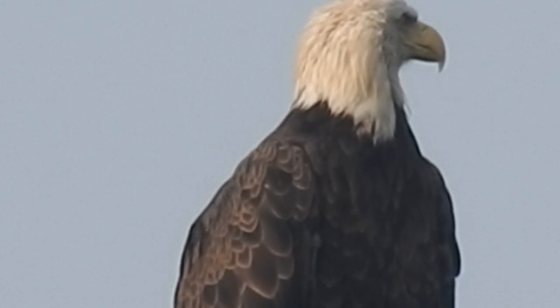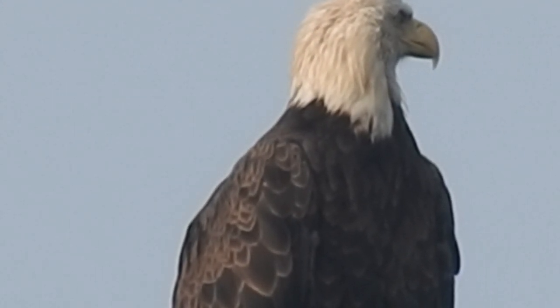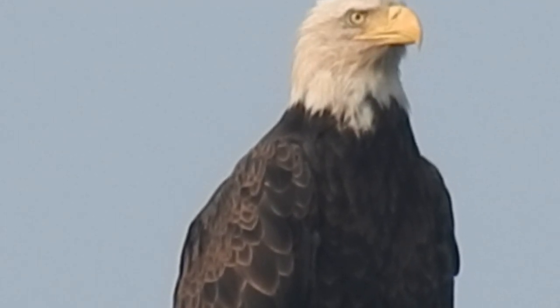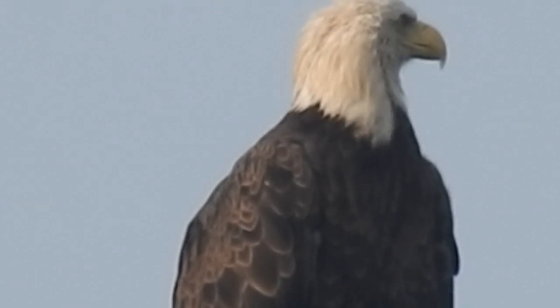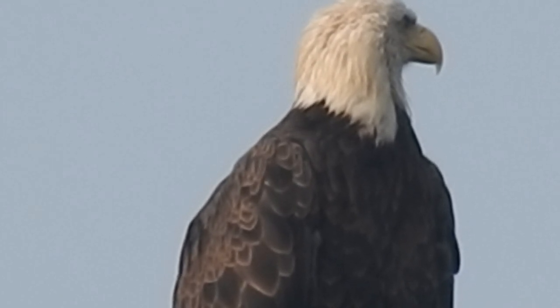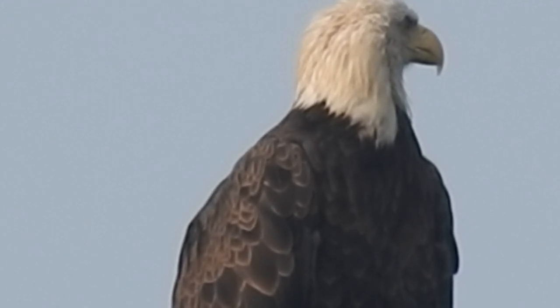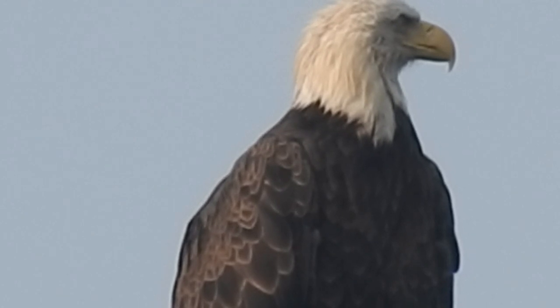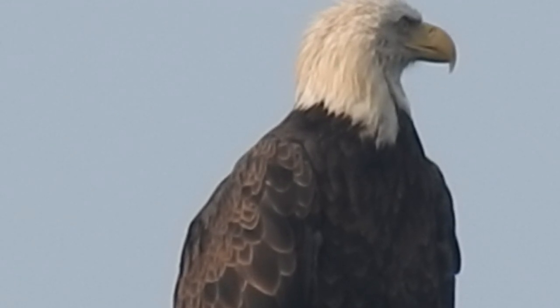Let me move out of the way. Biker coming. And the quality is just amazing. Just such perfect detail. This is why I love watching bald eagles every single day.